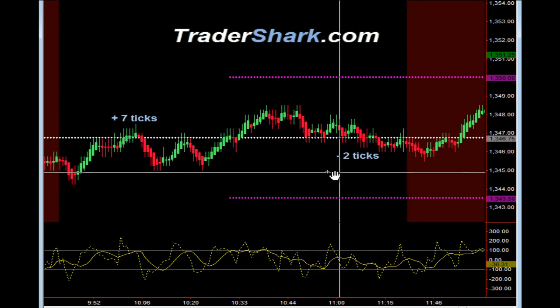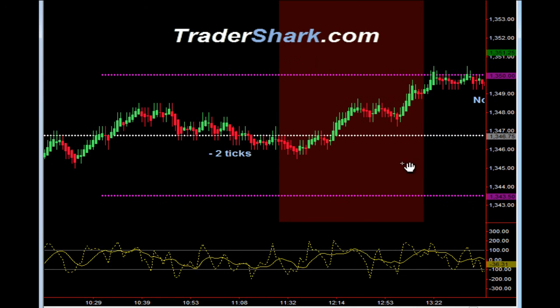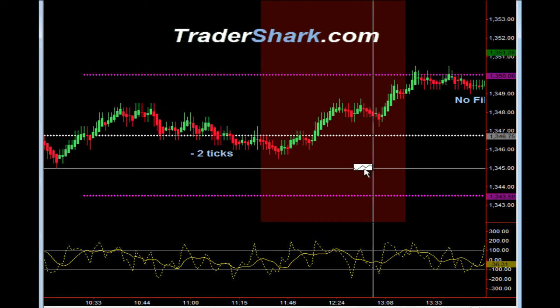These magenta lines are hourly range high and low levels. The no trade zone here is from 11:30 in the morning until 1:15 Eastern Standard Time. It's a period of time that we do not trade, primarily because it's lower volume and higher volatility.